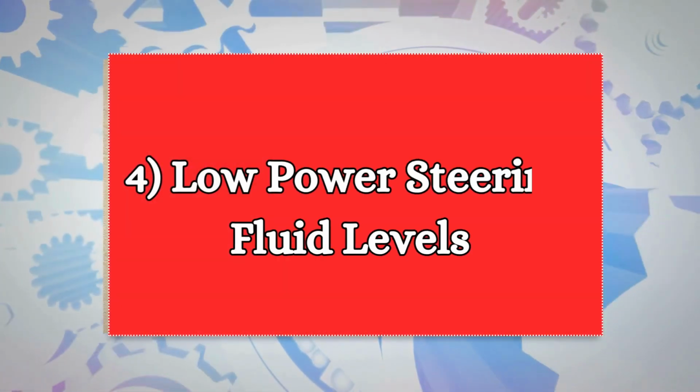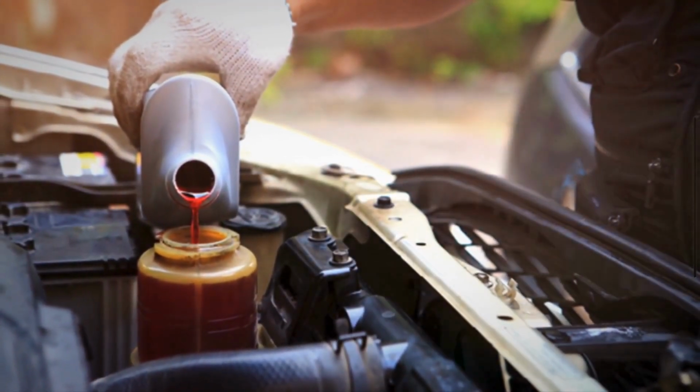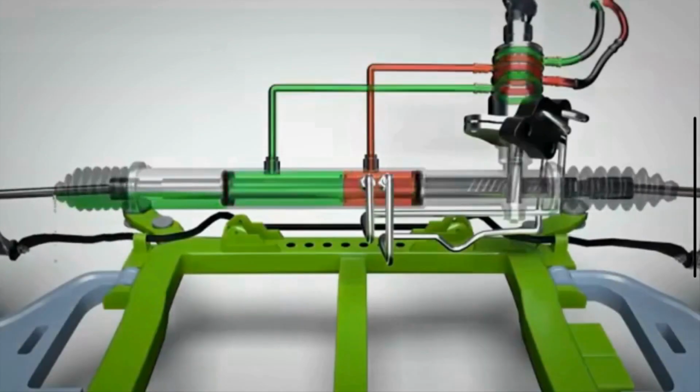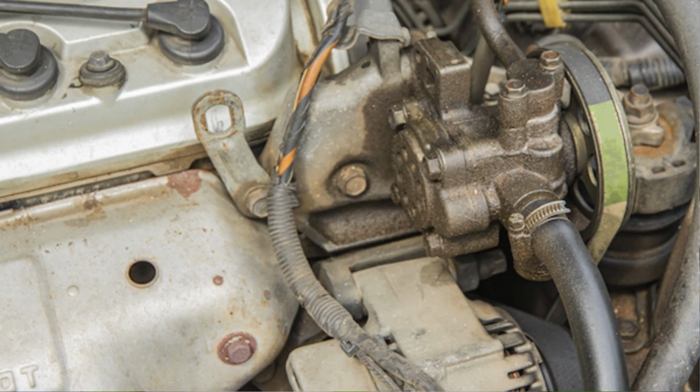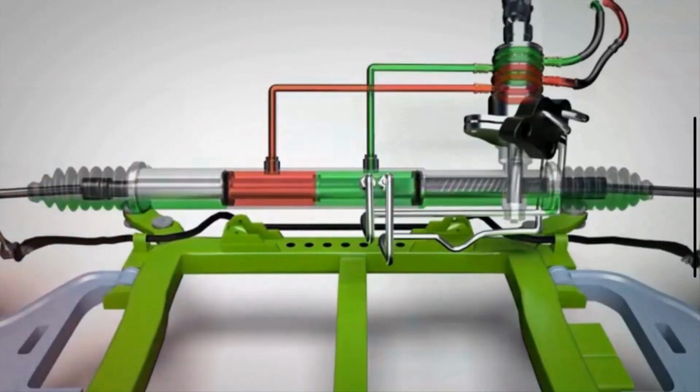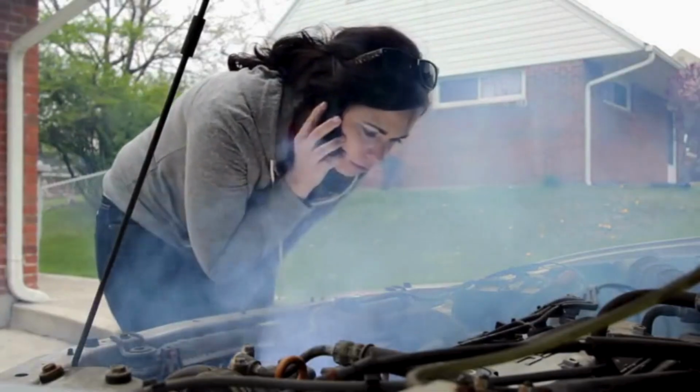Symptom 4, low power steering fluid levels. Continuously needing to add power steering fluid typically indicates a leak somewhere in the system. This could be due to a damaged pump, worn-out seals, or compromised hoses. Low fluid levels can cause the pump to overheat and wear out faster.